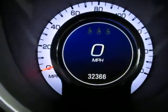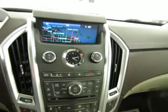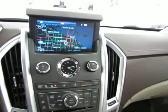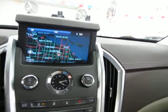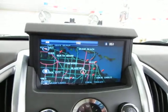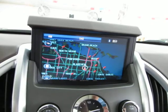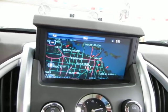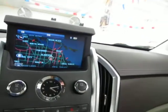And again, just before 32,366 miles. Alright, let's go ahead and put the navigation. The screen pops up. You can also retract it when you're not using the navigation. And as you can see, it's a colorful screen. Right now we're inside the building, so the headlights came on because it doesn't sense the outside light. But during the day, your screen will be in a white color, so it'll be a lighter color for the navigation, easier to see during the day.